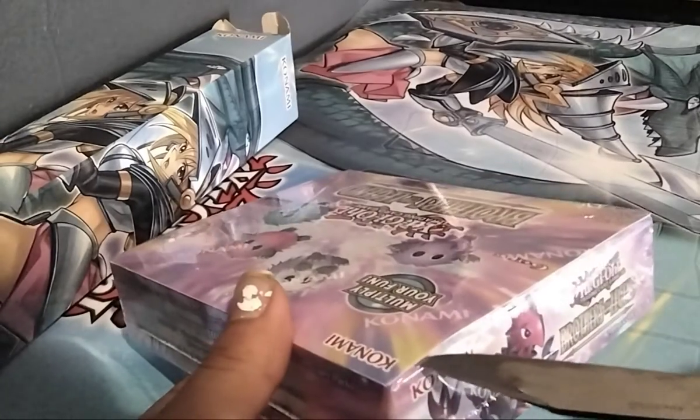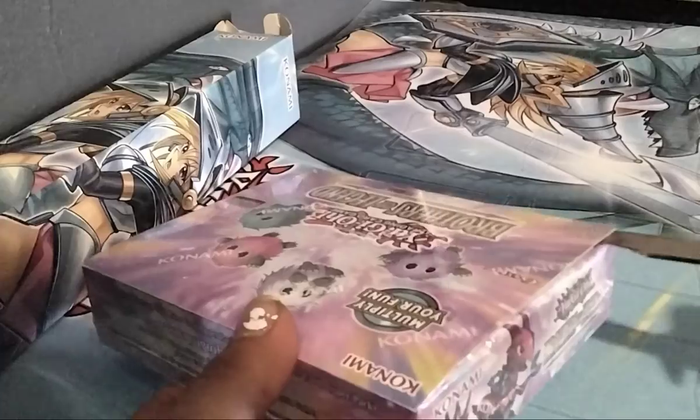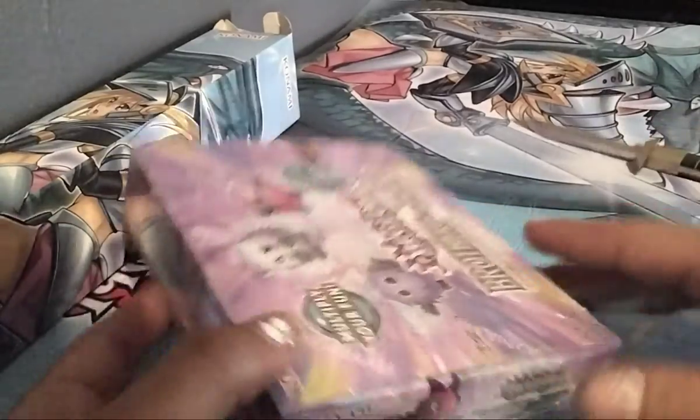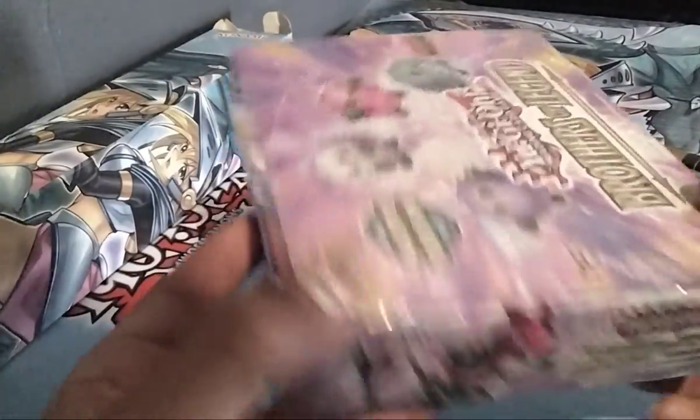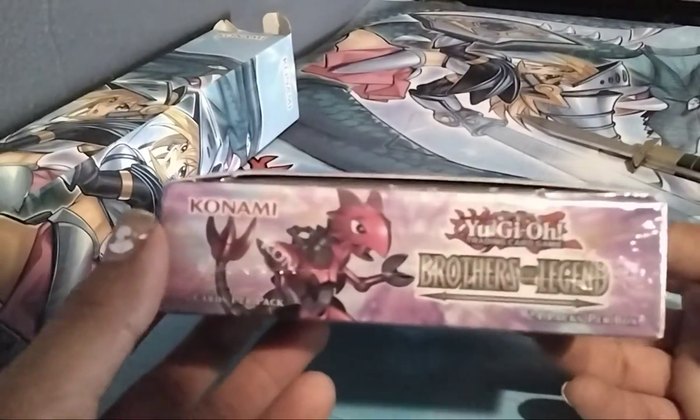Pretty cool. Alright, so, oh man, it's so sharp I cut the box a little bit. Damn, I cut the box. Whatever. But yeah, it's just a cool little Digimon right there.